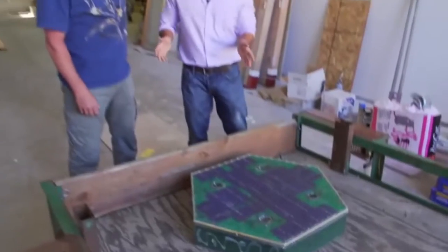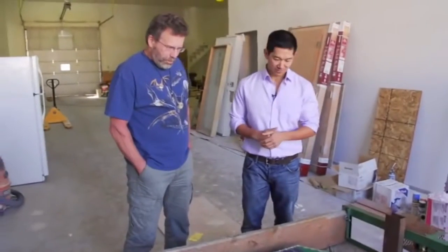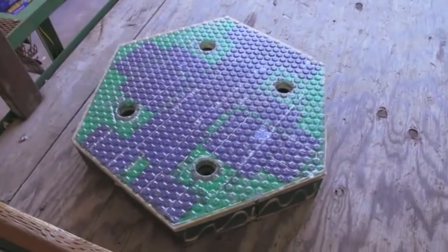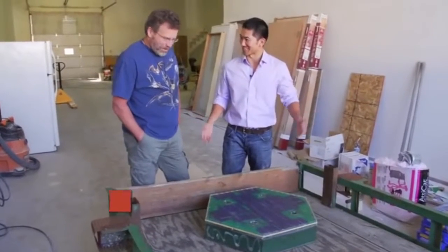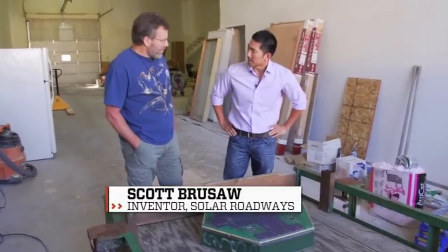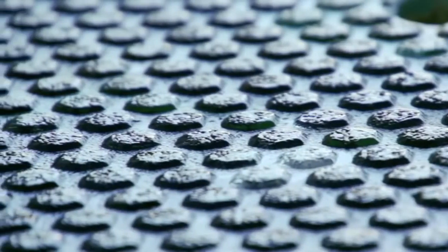So this is the solar road panel. This is one of 108. So this is the thing that you were hoping to pave all of America with, one of these? Exactly. Sidewalks, driveways, parking lots, airports, roads. Can you walk me through a little bit of the technology that's inside here? Sure.